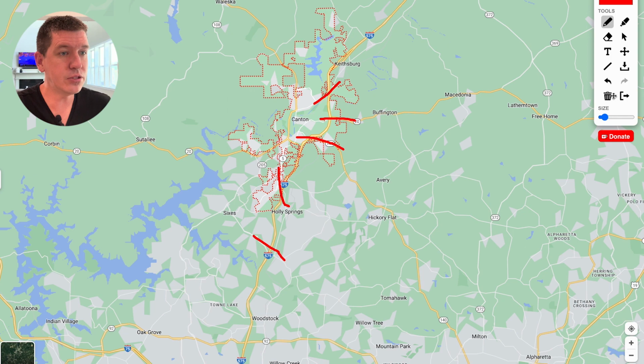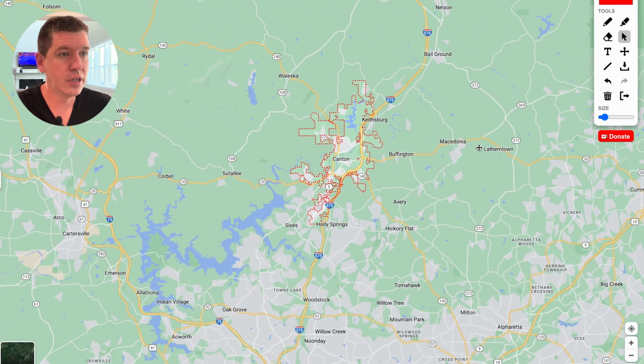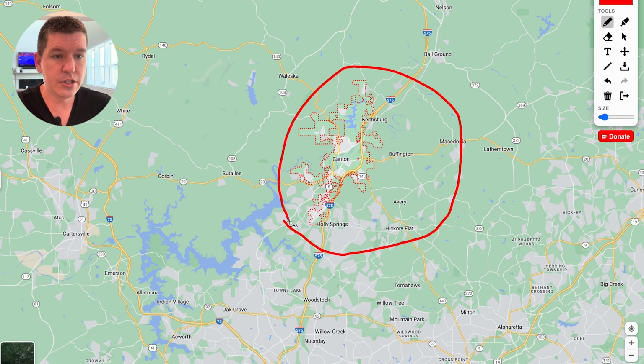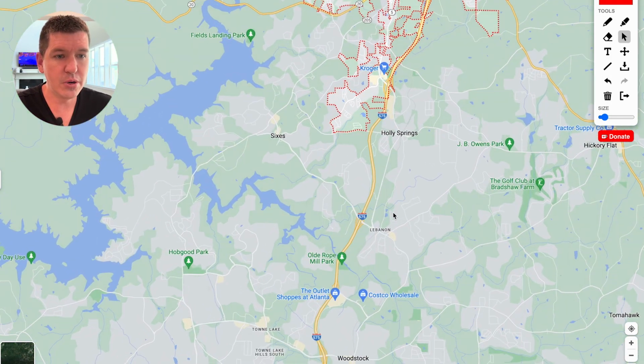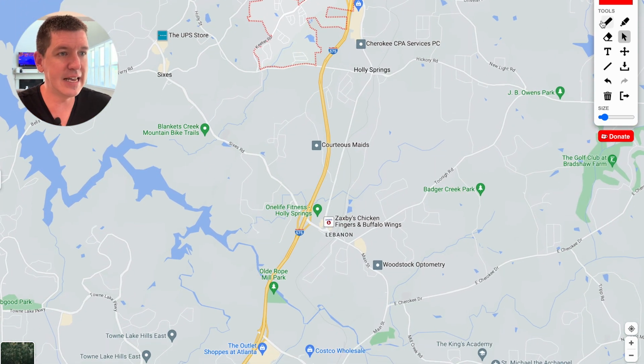So let's go back to our circle here. What we're going to do is start here at this southernmost border. We'll come east, and then we're going to snake back and forth going north, and I'll show you where all the major things are. All right, so down at the southernmost border here, we have our first exit. This is exit 11, and this is Sixes Road.